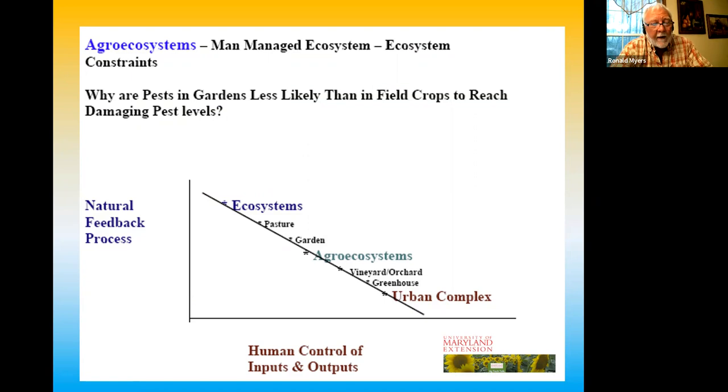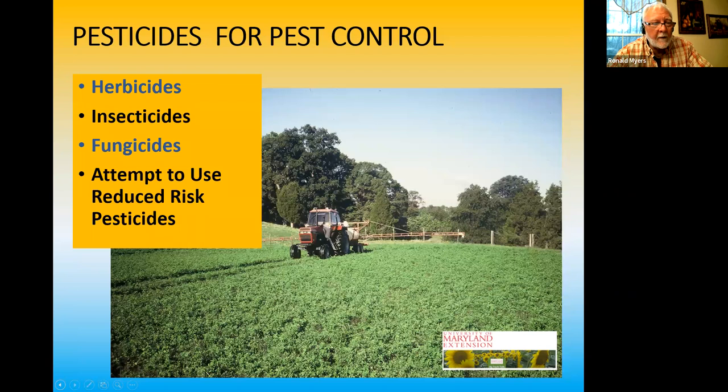And so a garden or a pasture or a natural ecosystem doesn't have those constraints. As we put controls in there, we lose some of those natural feedback mechanisms, because typically in an ecosystem, you wouldn't have a stand of corn. That typically doesn't happen on its own, and so we have to be involved in that. As we get into these more complex systems and put more human controls and inputs in, we typically lose those natural feedback mechanisms and control. And so we can anticipate pests can be more problematic as the system gets more complex.